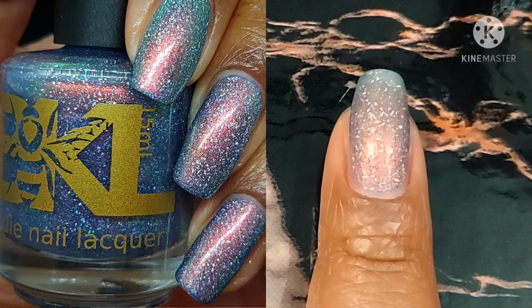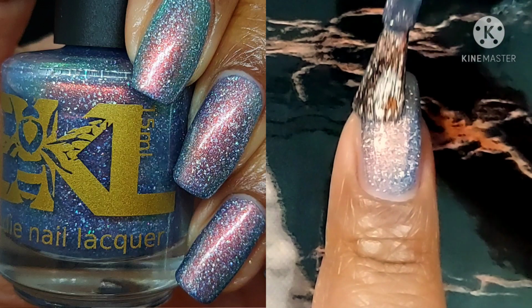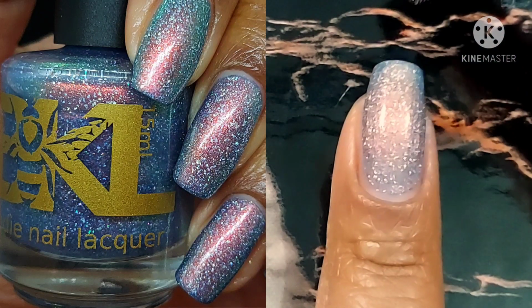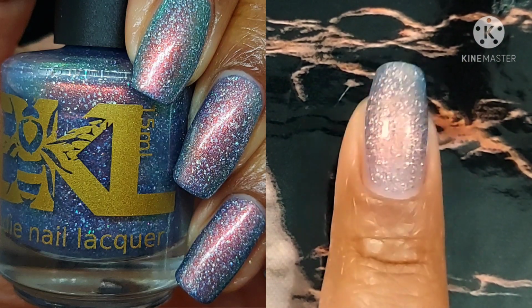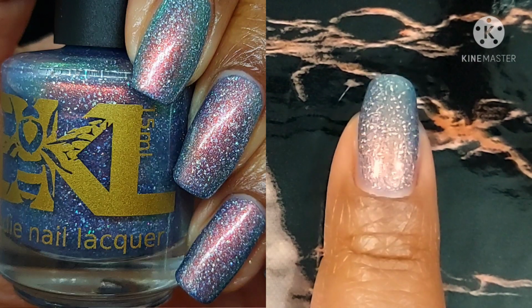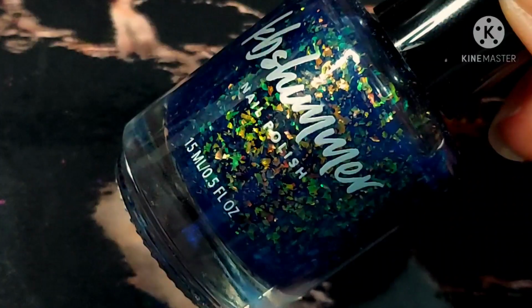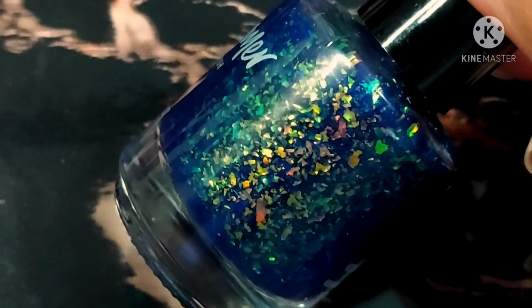And I am about that glow. It's simply beautiful, and I don't feel like I could have asked for anything more in this polish, so that's what really makes it work for me. I could not take my eyes off of it because I liked when the colors would shift. But we are not done yet.